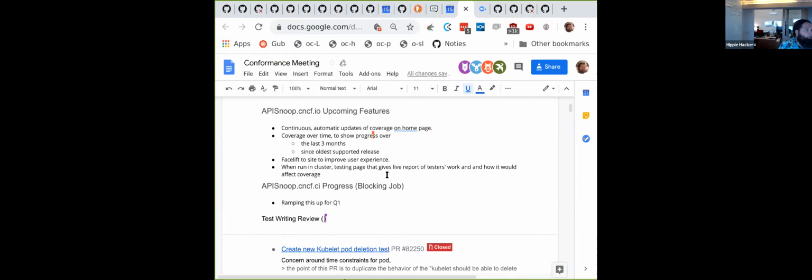First off, on API Snoop, API Snoop seems to be several different things. And one of the things it is is that place where we can send links to folks and say, here's the coverage that's available on apisnoop.cncf.io. I'd like to have a feature close on that so we can refocus and double down the efforts on other things like the blocking job and supporting test writing.